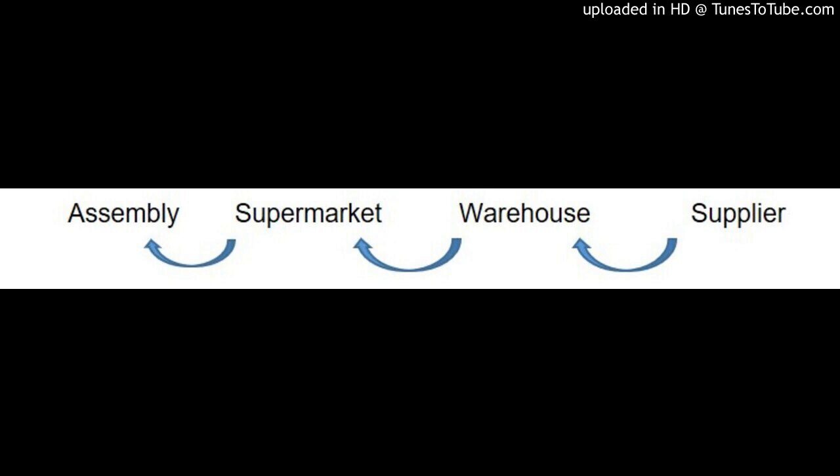Realize that every part may have a different pull chain. So for your organization, depending upon what you do, there may be 6, 8, 10, 20 different pull chains that your parts fall into. Another example of a pull chain might be assembly pulling from the supermarket and the supermarket pulling from your machine shop. There's going to be different pull chains for the different part types that go into your parent units.